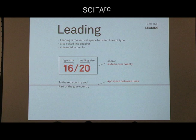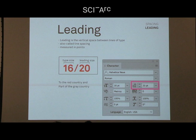Not quite sure. As I was preparing for this lecture, I was wondering, why don't you just say the leading is four? You know, I don't know. But that's how typographers talk about it, and that's how InDesign works, right?